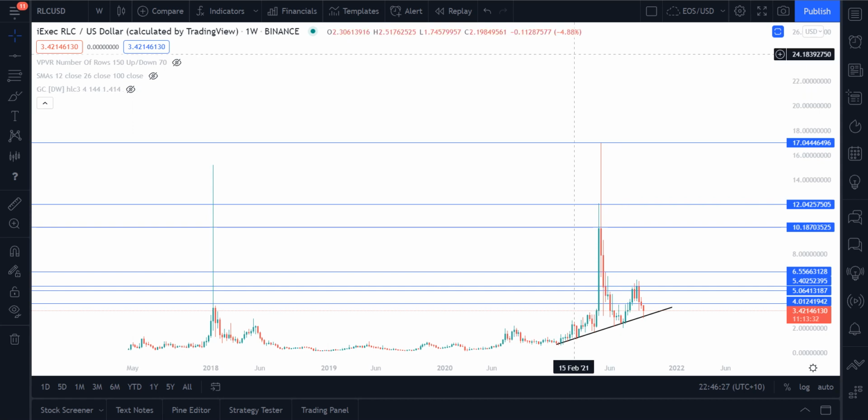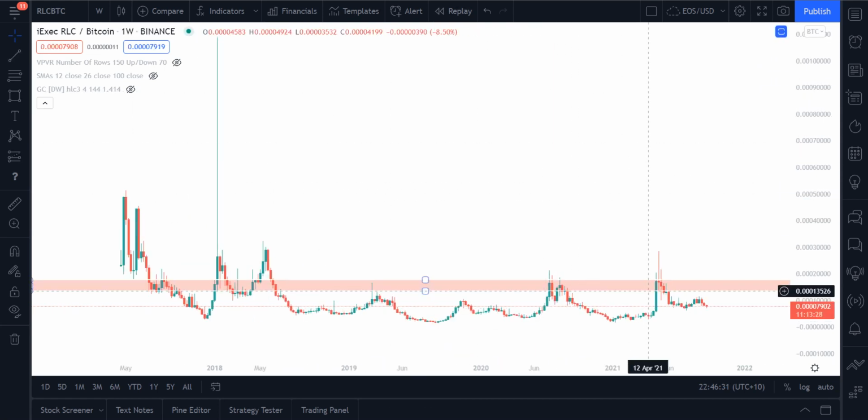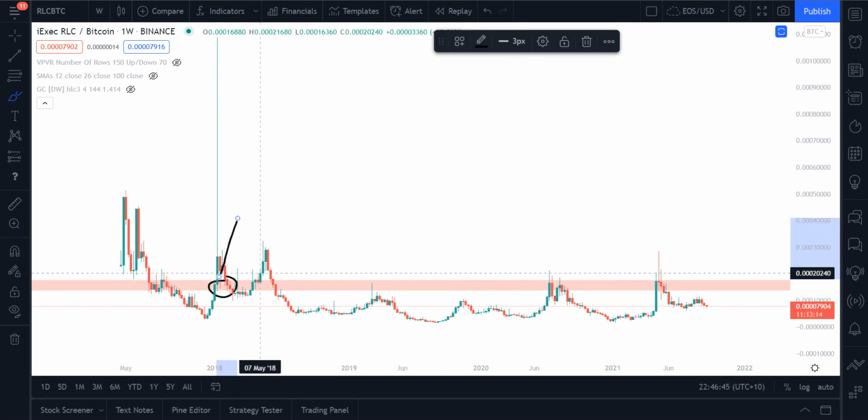Now that we know that we have this strong trend line, we can look at the Bitcoin pair. Not really much to say on the Bitcoin pair. There never really is much to say on the Bitcoin pair, but what we can observe is that we have this critical resistance zone between 17,000 sats and 13,000 sats, from which every single time we've seen a breakout, we've just skyrocketed on RLC.